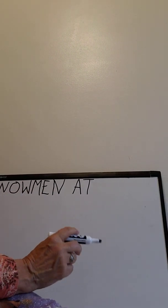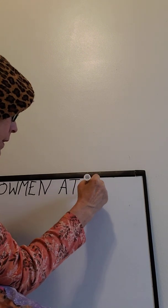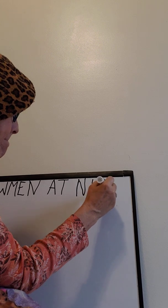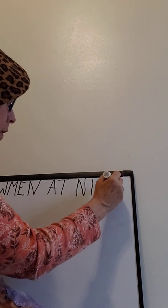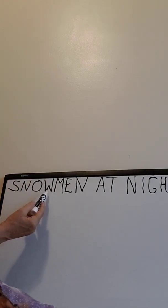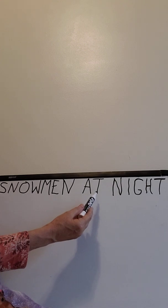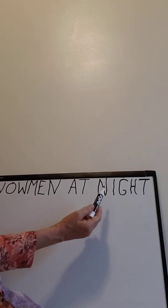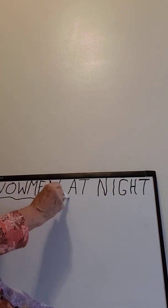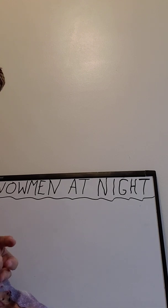If you need to use 2 lines, that's okay. I'm going to put it on 1, maybe. N, I, G, H, T. There it is. Snowmen. Space between the words. At. Space between the words. Night. And then you can draw a little line like this. You should use black because it's at night. So there it is. All right.